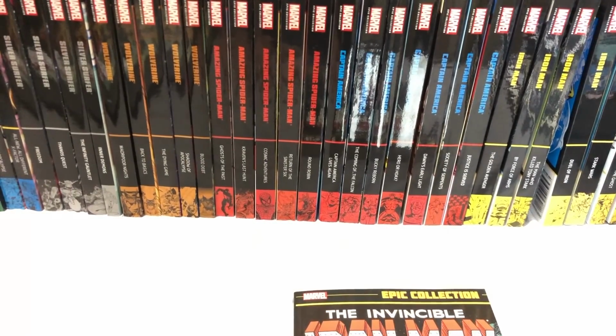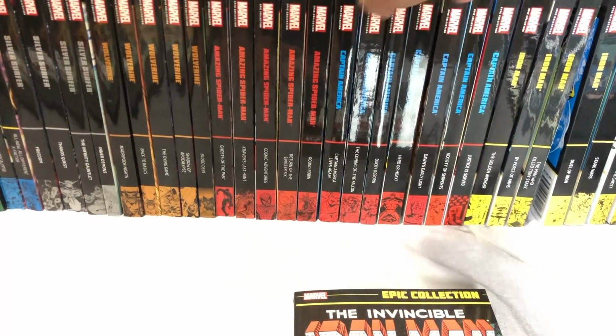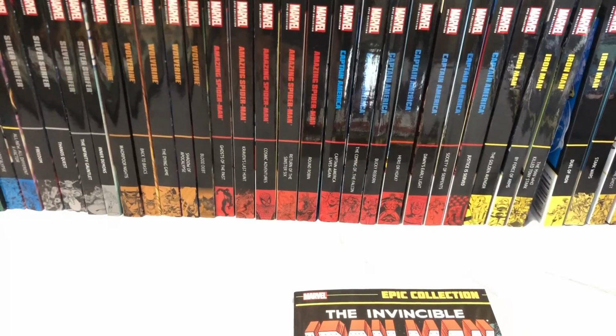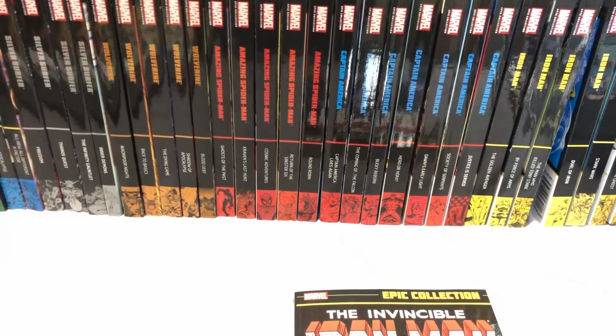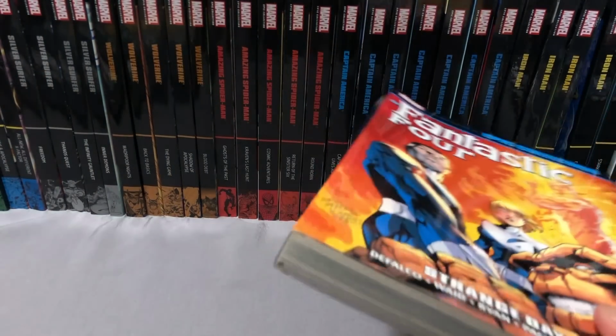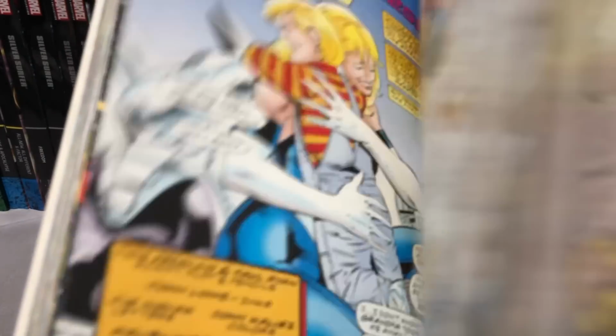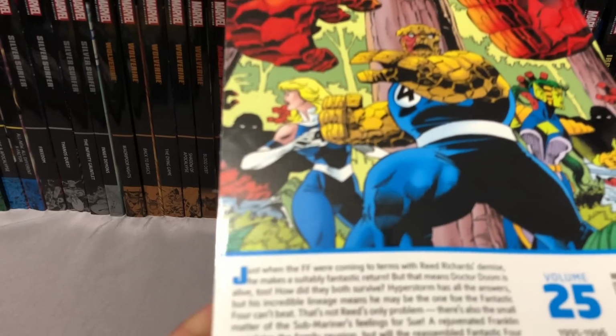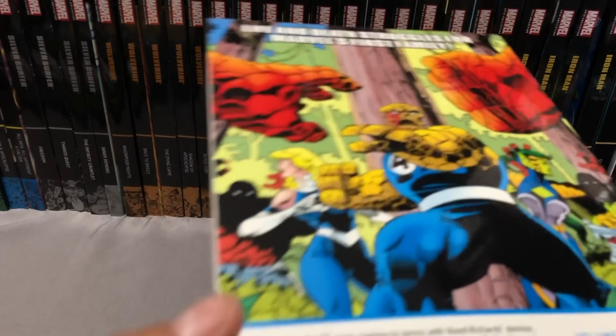And I'll get to that here in a second. But the idea was originally to take these characters all the way to the end of their volume 1s, which for some of them were right during the Onslaught saga. So right before Heroes Reborn. I'll use the Fantastic Four as an example. This is Strange Days, which is volume 25 of the Fantastic Four Epic Collection, collecting issues 403 to 416, and then Fantastic Four: The Legend and Marvel Onslaught, the crossover event. So this takes us all the way to Onslaught.